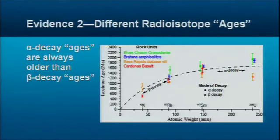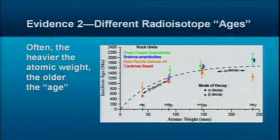And we can also look at the atomic weight. And again, we find that the heavier atoms always give older ages than the lighter atoms. And therefore, there's a relationship to these ages between the decay rate, the size of the atom and the type of decay. We concluded that it has to do with the binding energy of the nuclear forces that hold the nuclei together. Theoretically you can show you only have to make a small change and you will accelerate nuclear decay. And I don't have time to go into that tonight.